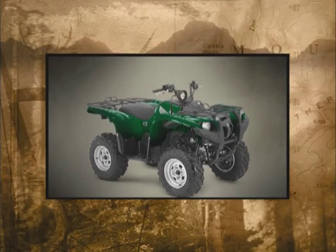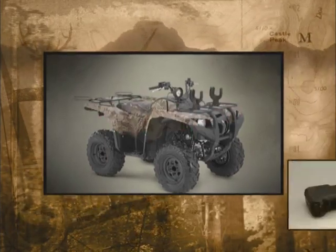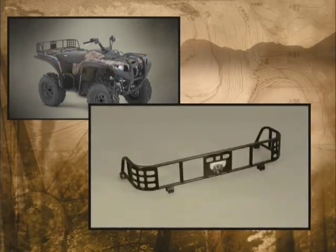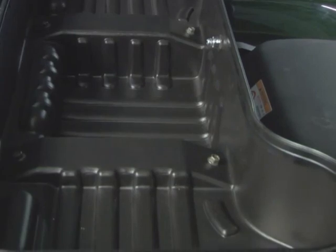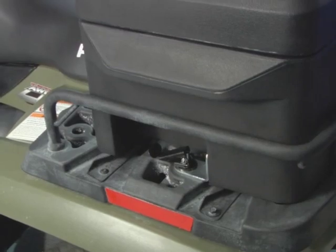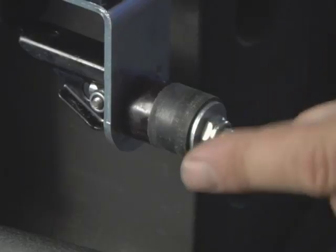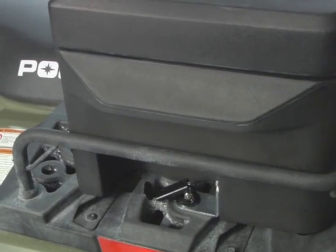Now let's look at one more Yamaha advantage, the exclusive Secure Mount accessory system. Yamaha offers a wide array of accessories that are designed and engineered to be a perfect fit for both the Grizzly and your individual needs. The Secure Mount system bolts firmly onto the Grizzly's frame, allowing you to change accessories at will with a rock-solid fit. Compare that to the accessories offered by Polaris and Arctic Cat. Polaris's accessories clip in with expanding rubber plugs. It may be quick, but it's far from secure. As this rubber gets wet or ages, the less secure it becomes.